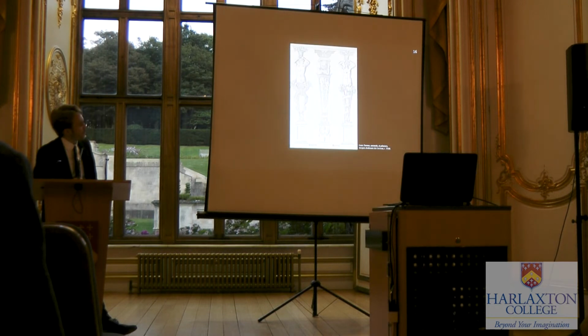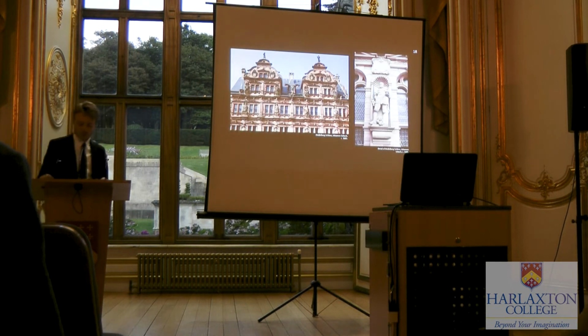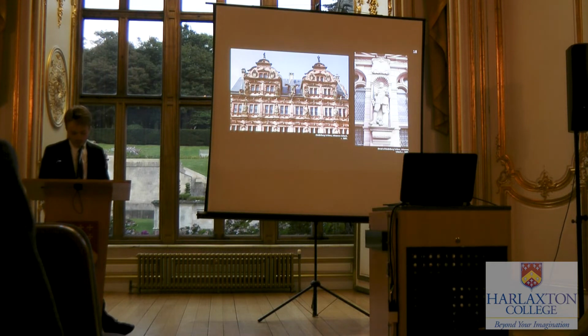Here again, this is a French one. That's the French palace that he had. So, we also know that while he was building Harlaxton, I think it was 1835, mid-1830s, Salvin went to Germany, and he talked a little bit about the trip in his diary. And he bought prints of Heidelbergschloss, which is what this is.